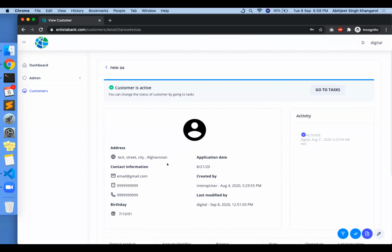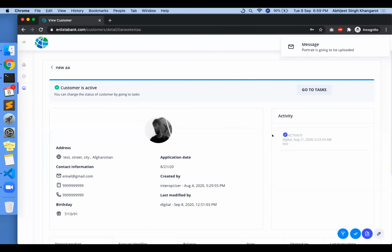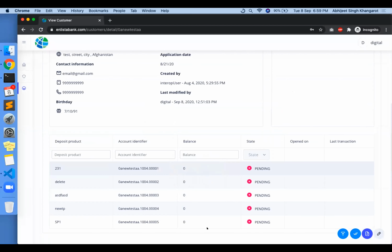And this is the customer details card, where you can upload a photo. Upload it, and you can remove it, like I just showed earlier. And this is the deposit accounts which are there in the customer, but there can be other sorts of accounts when we have them in Fineract, like loan accounts and savings accounts and all. This will also come below.